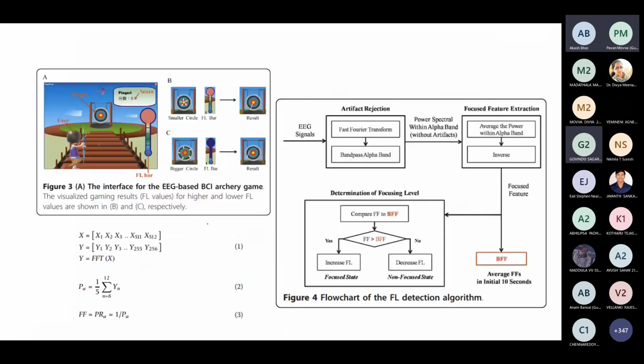So this is where the algorithm has been beautifully described in their papers, where the user is targeting, and they are comparing with a baseline focus feature they have, and then based on the focus level, the target hitting, you are able to reach near the center of the target.